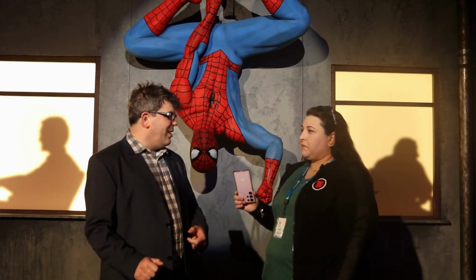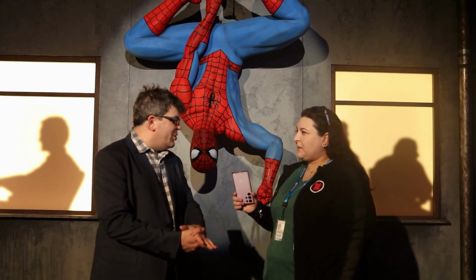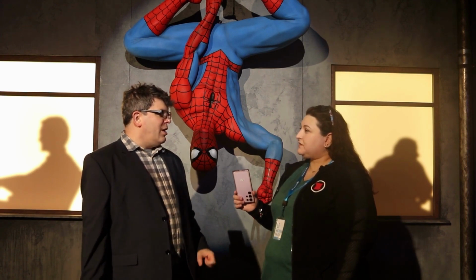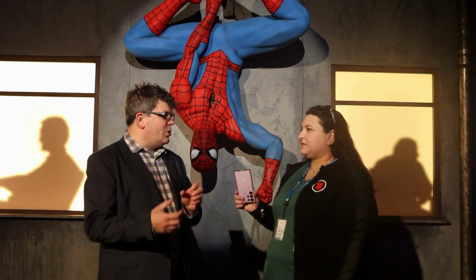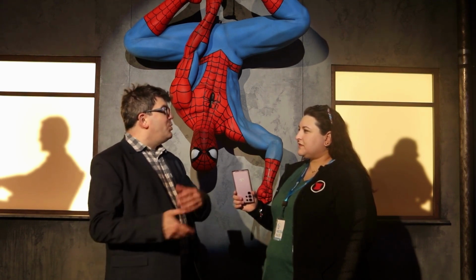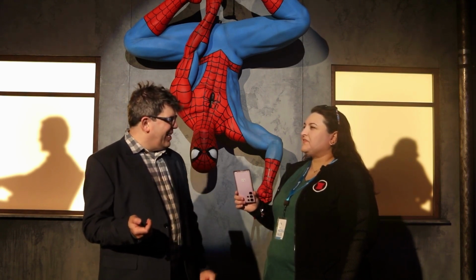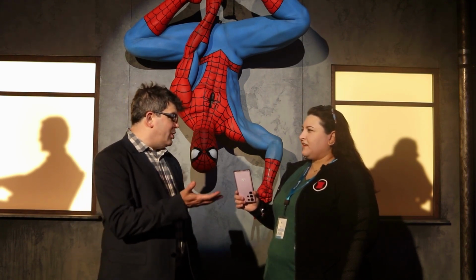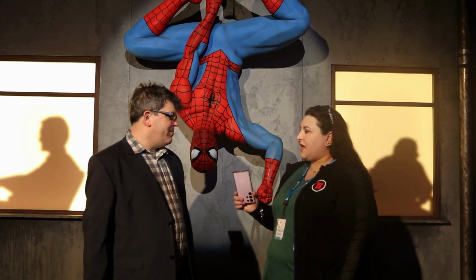There's an entire, especially for Disney Plus fans, there's an entire WandaVision section that we built a year and a half ago when that show was coming out, and we were able to create a space that changes and wavers and flickers, that displays costumes from the show alongside artifacts from the comics that inspired them. And so many photo ops.